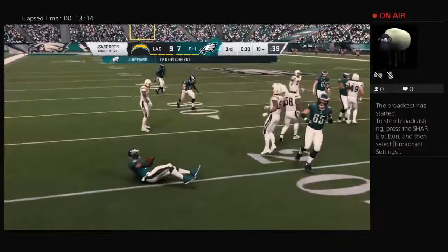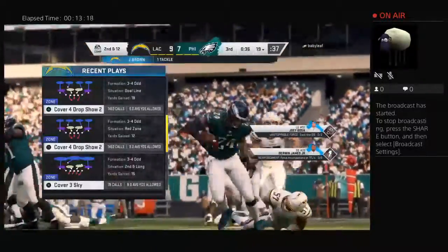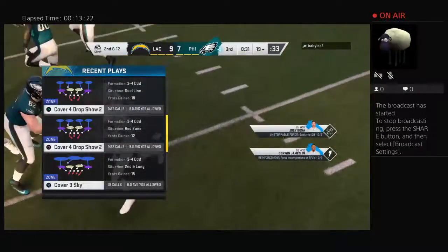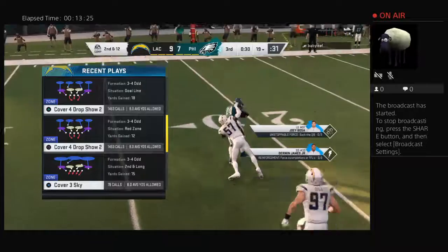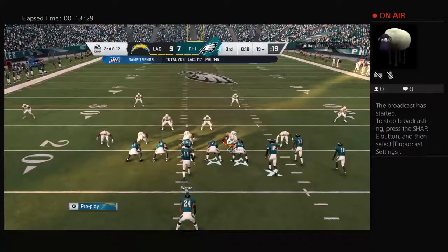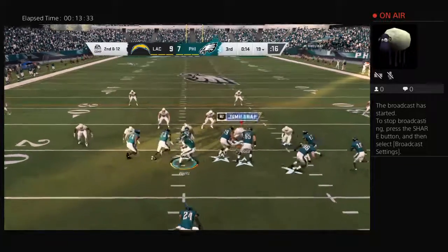Do they want to be methodical, or do they want to take the big strike and go after it right now? It's a loss of 2 there, bringing up 2nd down. Part of the thinking when you bring in extra tight ends, you're hoping that each of your guys gets those one-on-one blocks and creates a crease for your runner. You know what the converse is, though? You've got to win those one-on-one blocks, and when you don't, that's the result you end up with.